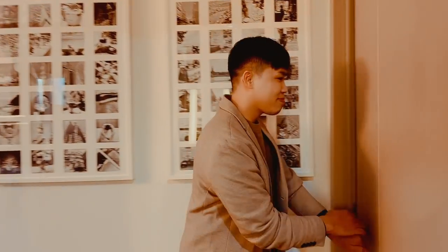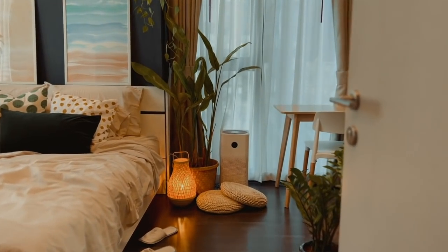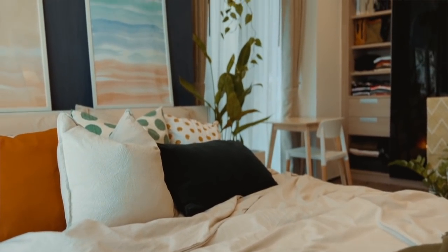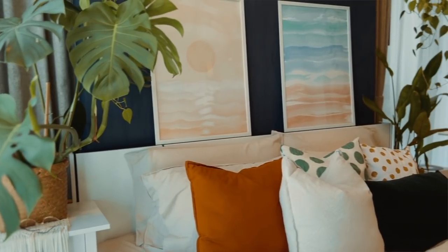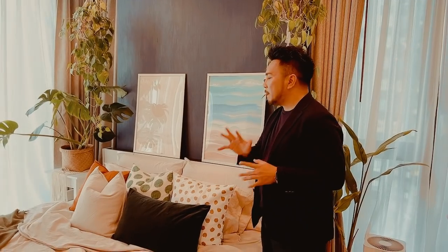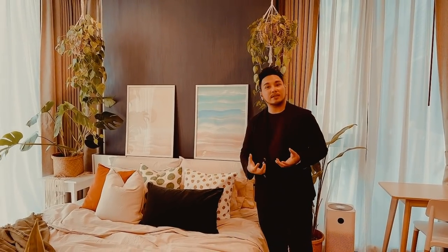And now let's go to our master's bedroom. Welcome to our master's bedroom. When you enter our master's bedroom, it's a different concept. So what we decided to do here is a boho theme. It's very different from the Cosmopolitan look in our living room and the whole entire place. If you will look at the bed, it's very boho theme, and the color combination is more earthy, more of brown, cream, green. And of course, we added a lot of plants here.